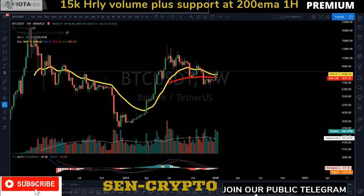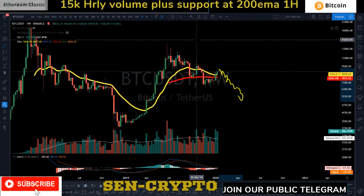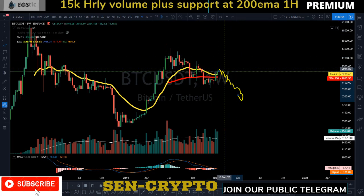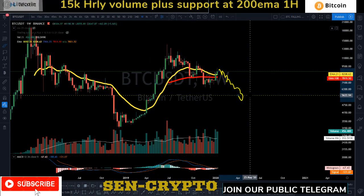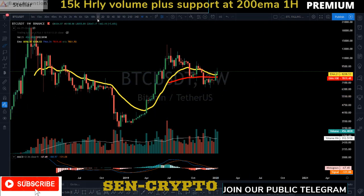At least for the short term, we got a clean rejection on the hourly. Not good enough so far, so we're just going to have to wait for the next few hours to see what type of rejection the bears are going to come up with. So we're going to be looking for this move on the weekly time frame. Let's take a look at the daily.